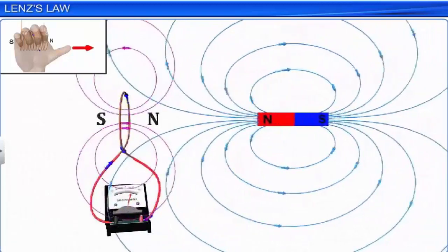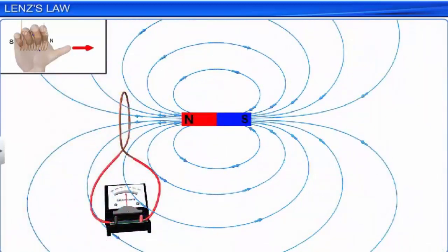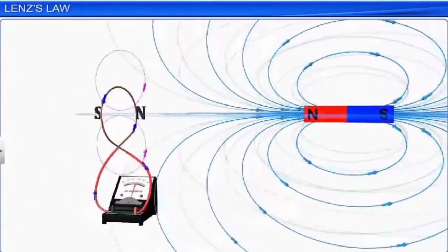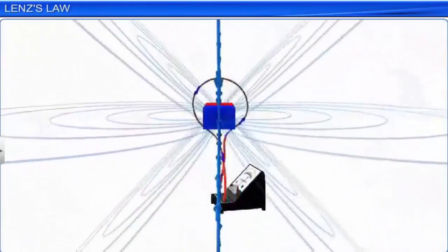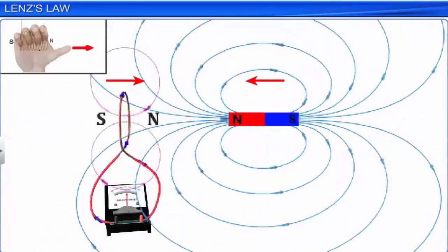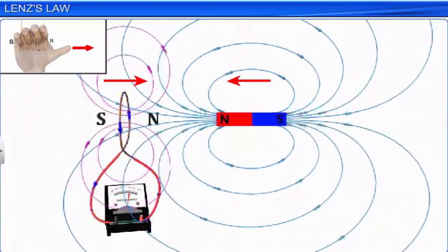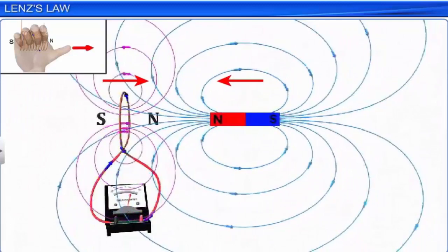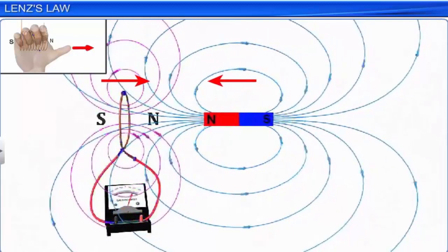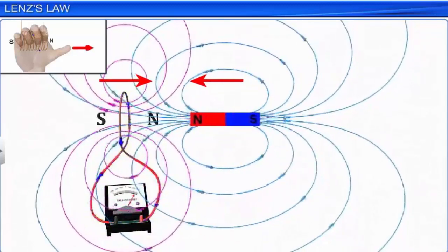This causes the magnetic flux through the coil to increase. A current is induced in the coil which opposes this increase in flux. The induced current is in a counterclockwise direction, looking from the bar magnet side. This current produces a north polarity towards the north pole of the magnet and opposes the motion of the magnet, thereby opposing the increase in magnetic flux through the coil. A force is required to move the magnet against this repelling force.